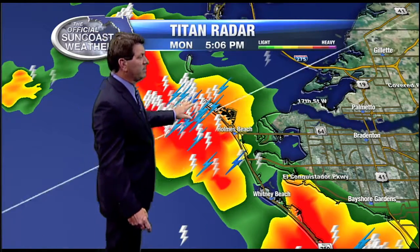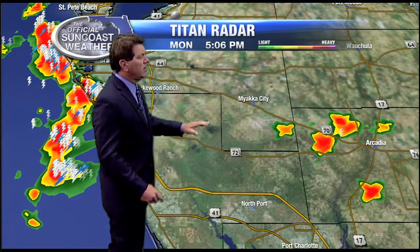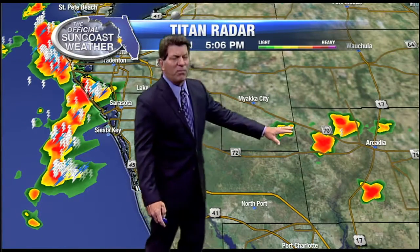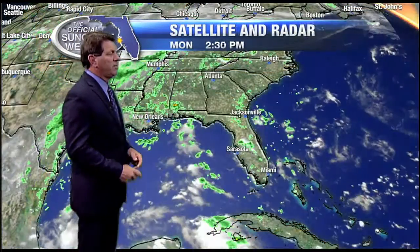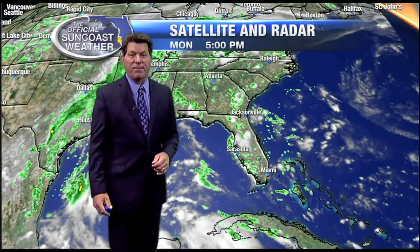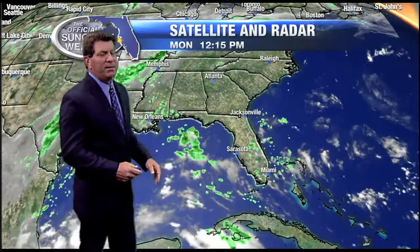Some pretty heavy lightning strikes occurring there, but notice in northwest Bradenton, all the rain has since moved on through, so things looking better there. Another little bit of activity developing well east of I-75. We'll watch it as it makes its way to the west, but it won't have much of a chance because there's no more convergence set up there. That storm system that was over Louisiana, thankfully, has now been absorbed by a cold front. More on that coming up in a few minutes. Back to you. Thank you, Bob.